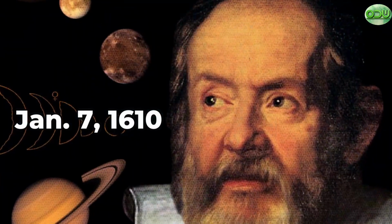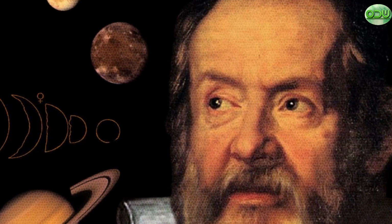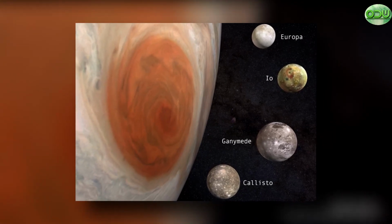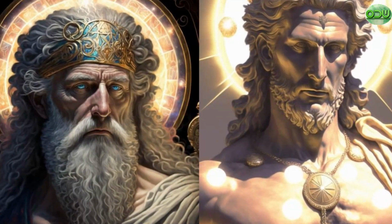Callisto was discovered on January 7, 1610, by Italian scientist Galileo Galilei, along with Jupiter's three other largest moons, Ganymede, Europa, and Io. Callisto is named for a woman turned into a bear by Zeus in Greek mythology. Zeus is identical to the Roman god Jupiter.